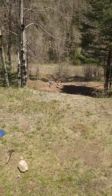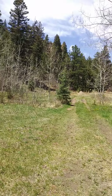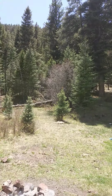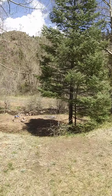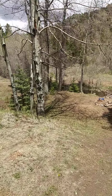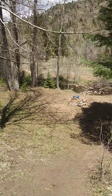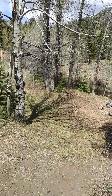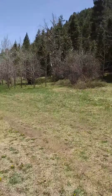Okay, adventurers, we are out here in Phantom Canyon, camping spot number 2, and it is just gorgeous. This is probably one of the last best camping spots along Phantom Canyon Road before you get to Victor and the stretch of road in between Victor and Phantom Canyon. It's after the steel bridge a little ways, so it's a bit of a trek to get up here, but it's gorgeous.